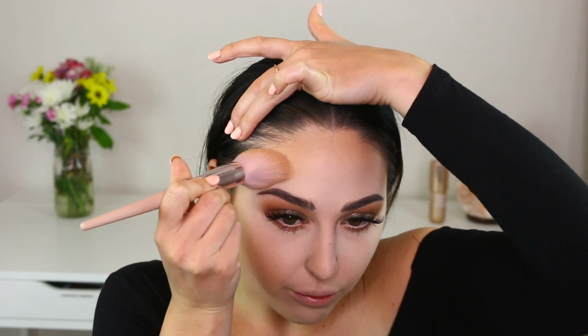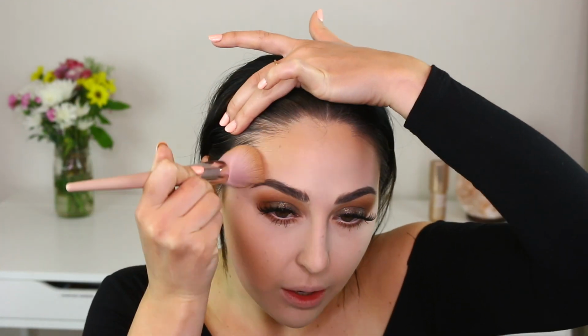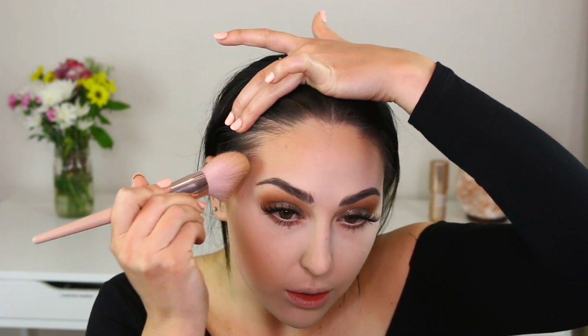So we'll see. I might not need a contour, especially after that e.l.f. one that I used earlier. That was pretty intense. So we'll see. It's just a really interesting formula and it smells amazing. I'm not adding too much on my forehead area since I already have a pretty small forehead. And then I'm gonna take it down.